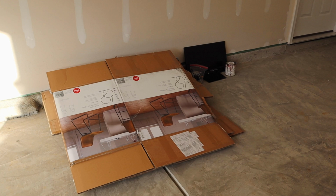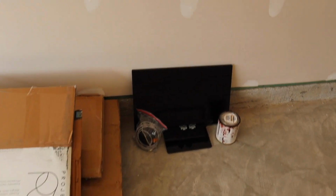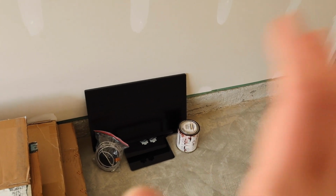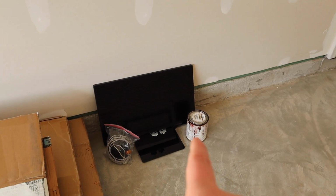So I showed you already we have our broken down boxes, but now we've added to it this nice little recycling pile. None of this can actually be recycled curbside with our regular recycling. So what I'm going to do is take a trip to our county recycling center so I can recycle the electronics, paint, and things like that.